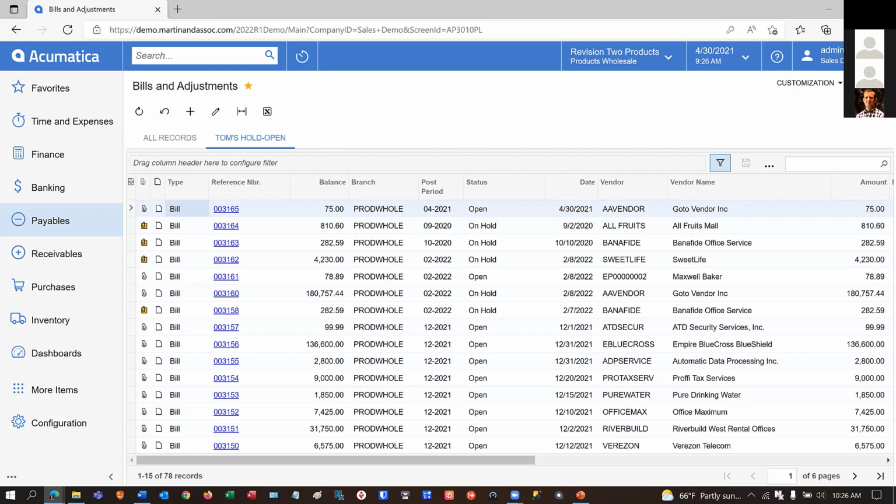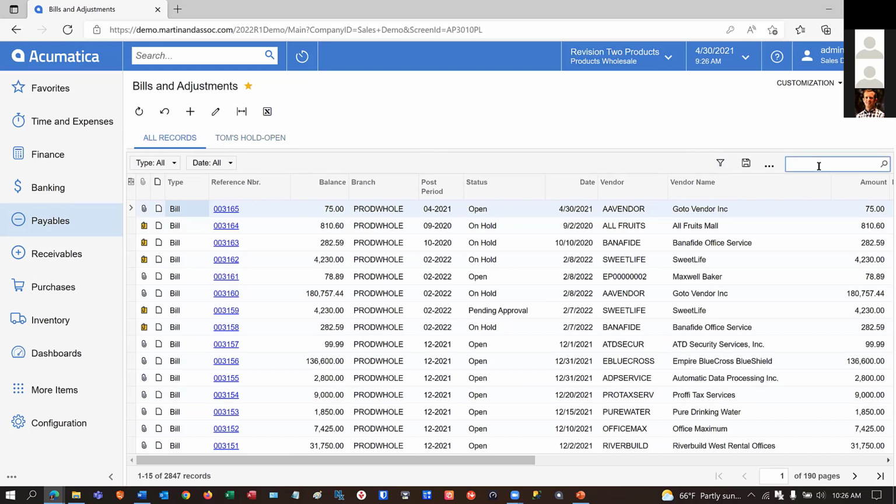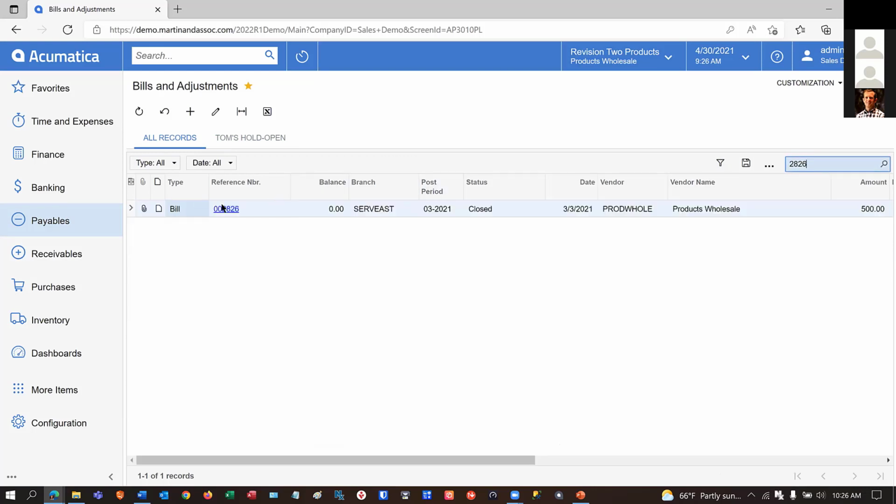We're ready to look at some finance and organizational structural highlights of Acumatica. We're going to basically be looking at how easy it is to automate and even expand intercompany accounting. What I'm going to do is use this form right here, highlight another search, 2826. I've got a particular document for us to look at to set the stage for this exploration.